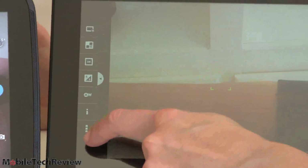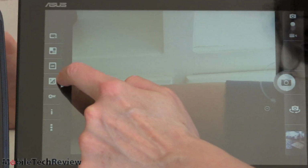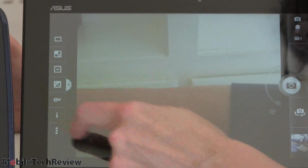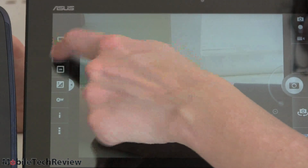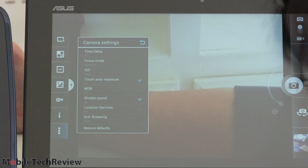With the Asus, we have a whole bunch of settings. Pretty easy to locate right here. You don't have to play games with the little circle in the center. You can hide that if you want. You can bring that back up. So we have white balance, resolution, EV adjustment, resolution size, and even more settings right here.